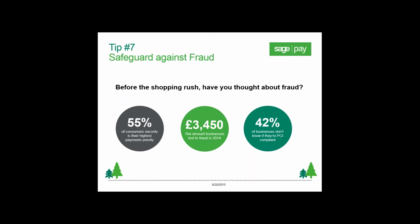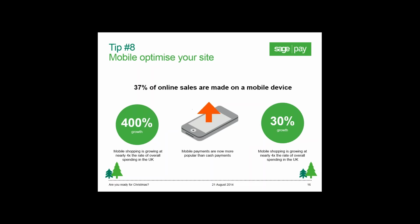To ensure a secure experience for your customers and to safeguard your business against losses during this busy season, your business needs to work out what is acceptable to you in terms of fraud rules, and if you haven't already, maybe consider looking at fraud screening tools that would fit your business and further protect you.